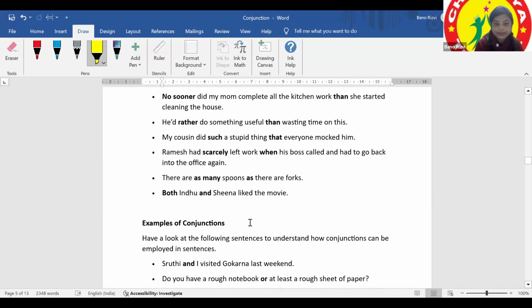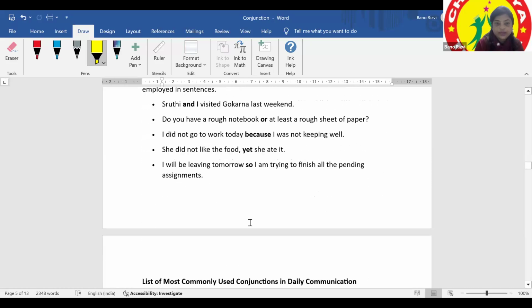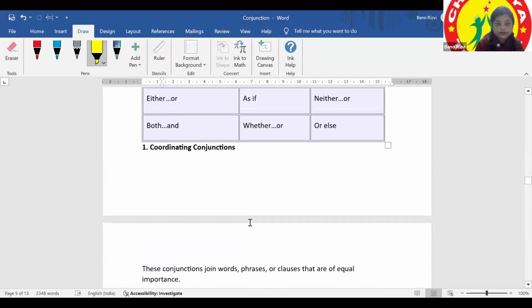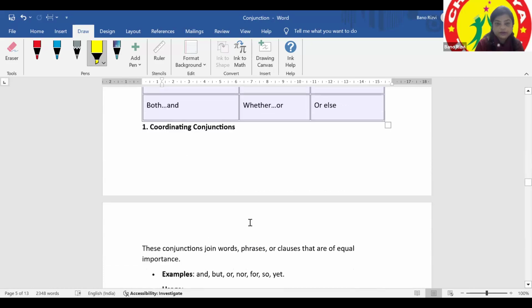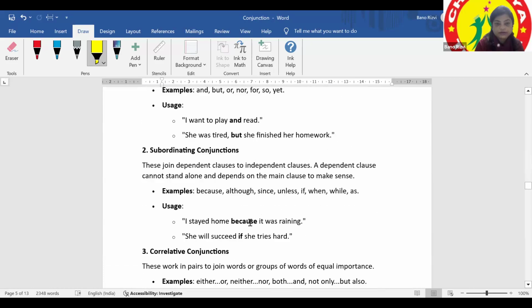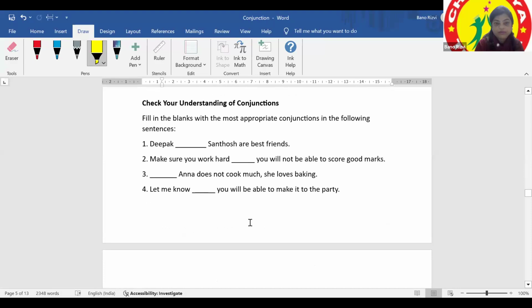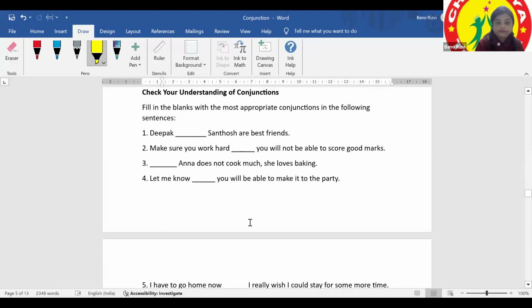Let us do some examples of conjunctions here. I'm going to give you all a YouTube video. Let's watch our YouTube video. It will be more fun than studying. Let me share, one minute.